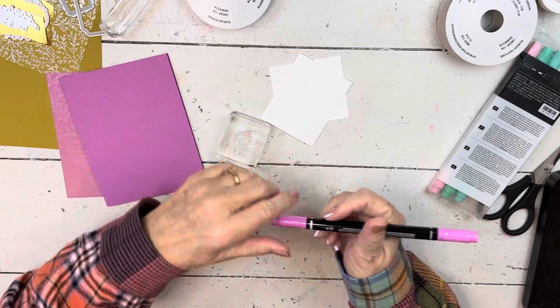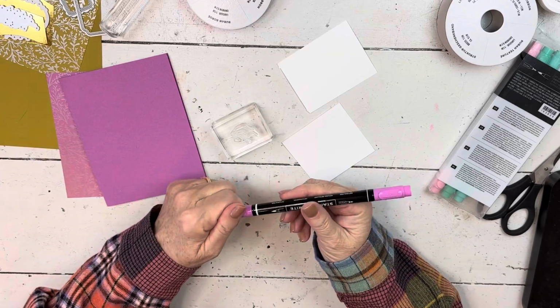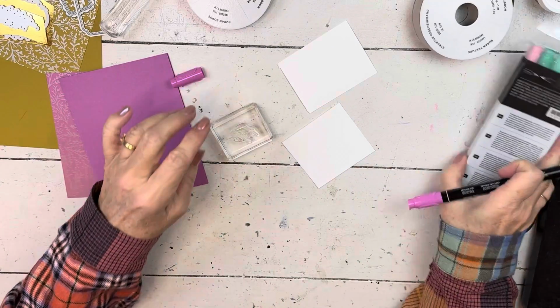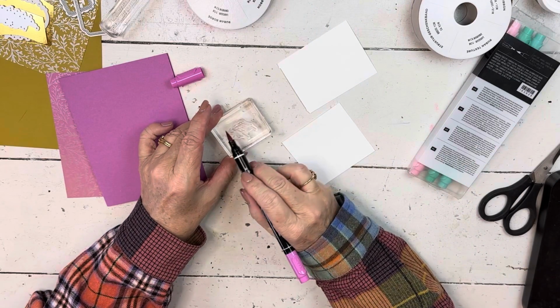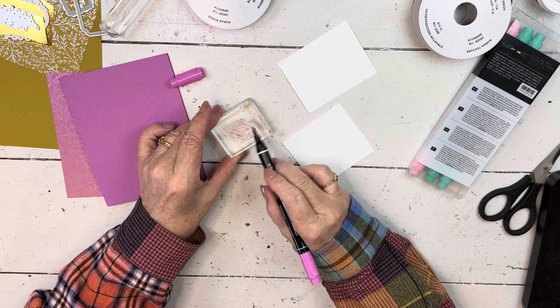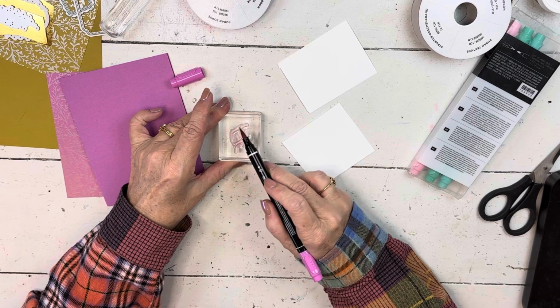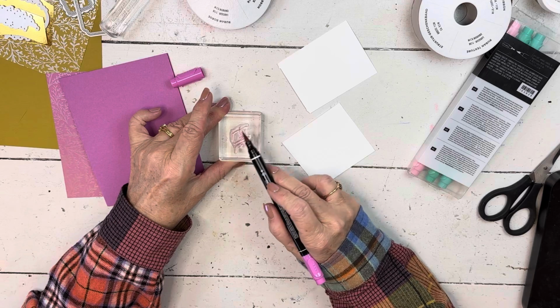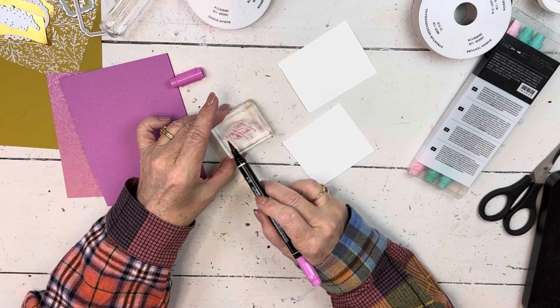Let's do this one. So you could actually do two colors if you wanted. With the marker, it makes it easy. I'm just gonna use the brush tip. These are the new in color markers. So this says Faith. I have not used these, so we'll see if it's better to stamp and cut, or if I should have cut my frames out and then stamped. Because you know, when they're photopolymer stamps, you can kind of do it either way.